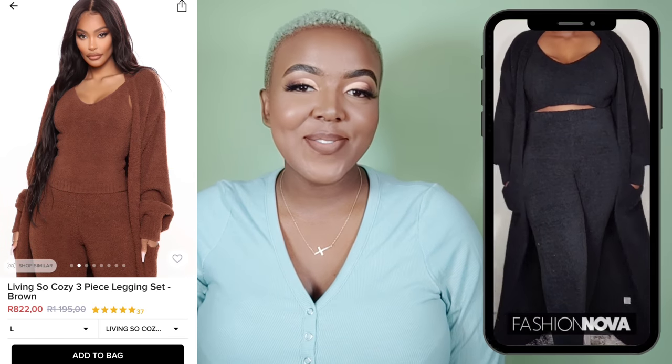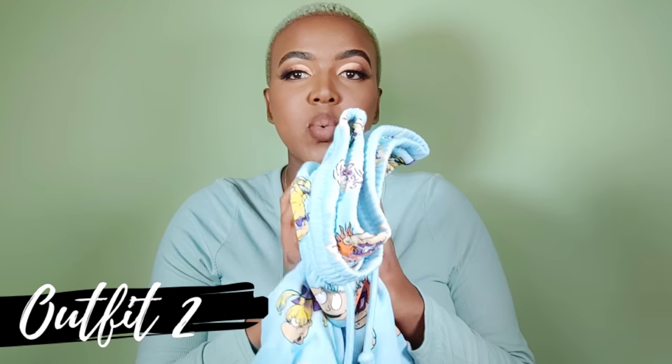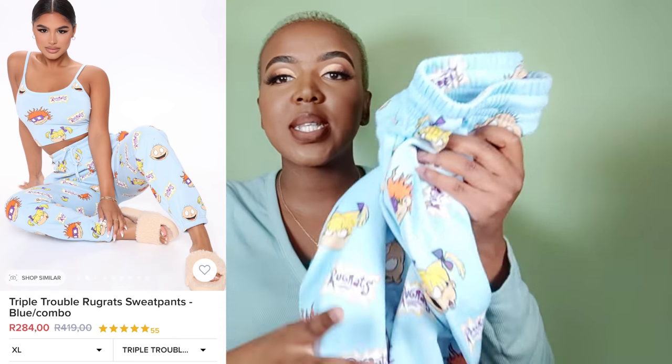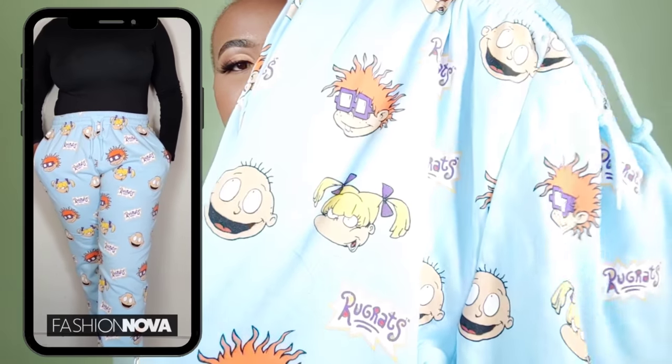Let's move over to outfit number two. Item number two is these super, super cute sweatpants. When I saw them on the website, I fell in love. I got these in a size extra large. They are super comfortable and really, really cute. They just have the Rugrats on them. I love, love, love these just for wearing them inside the house. And you can also wear them out if you want to.